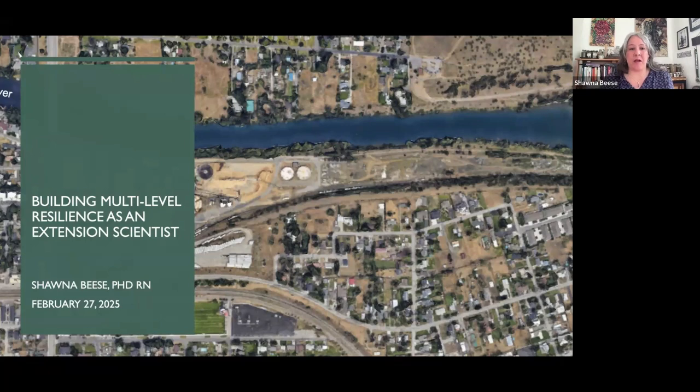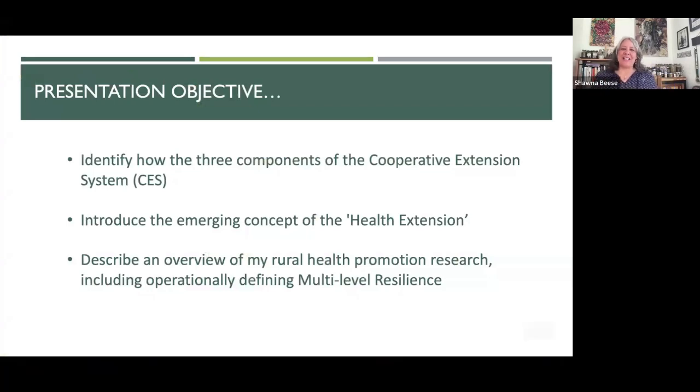So today I'll be sharing a little bit about building multi-level resilience as an extension scientist. I'm the assistant professor of rural health promotion through Connors and the WSU Extension. So the objective today is I'm going to identify the three components of a cooperative extension system by way of introducing what all that means. I'll introduce an emerging concept and just touch briefly on this emerging entity called the health extension. And then I'll spend the last half of the presentation just describing my rural health promotion research and operationally identifying my big aha of the last 3 years. I'm in my third year of faculty as multi-level resilience.